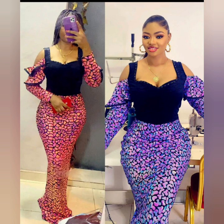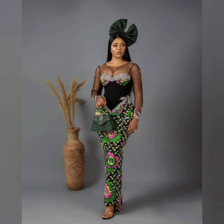Here is another style, different print, different colors. Yes, so beautiful. What do you think? Which of the colors is your favorite? Please let me know in the comment section.